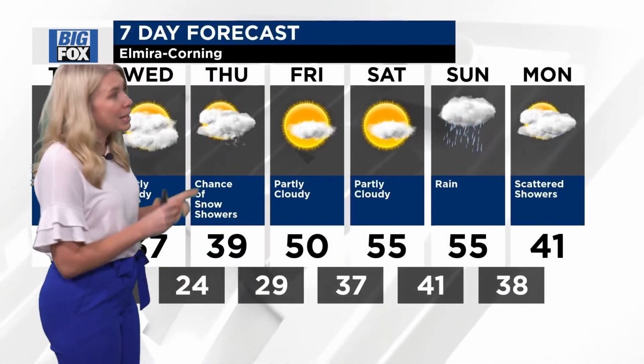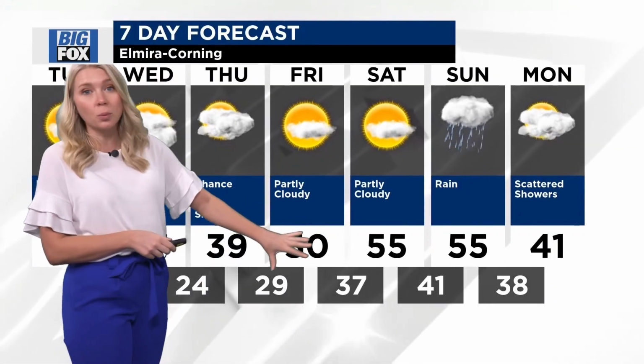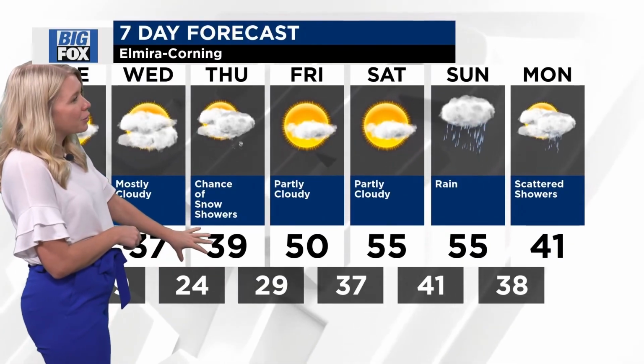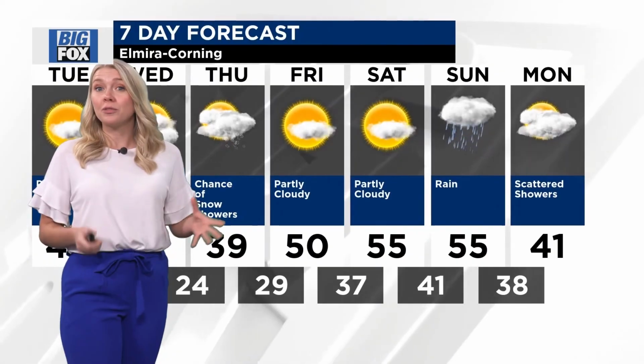So not great timing, as we are not able to enjoy all this warm weather when it comes down to the rain, but there will be some breaks. Now the good news here is again that light snow chance there in place with a high of 39 around, and then temperatures leap nearly 10 degrees up to about 50 on Friday.